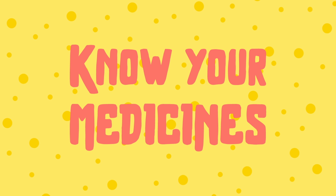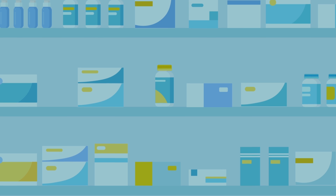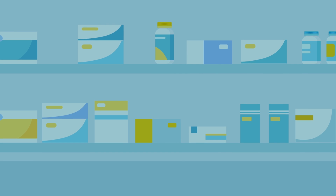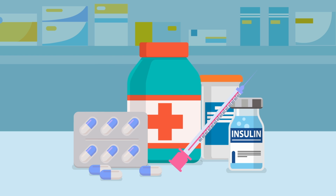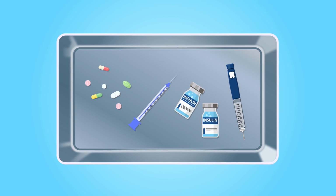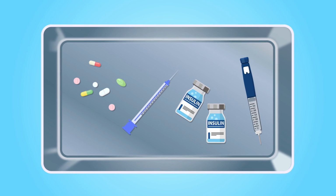Number 5, know your medicines. For many people, diet and lifestyle changes are not enough to control diabetes, and they need medicines. There are many different types of medicines available, including pills, injections, and insulin. Learn which of your medicines are prescribed for diabetes and what are potential side effects and precautions when using those medicines.